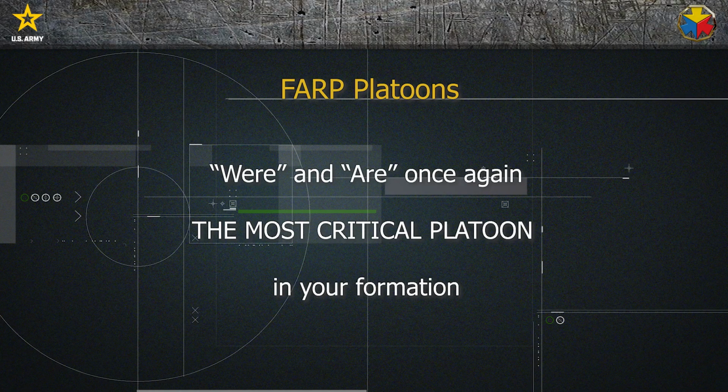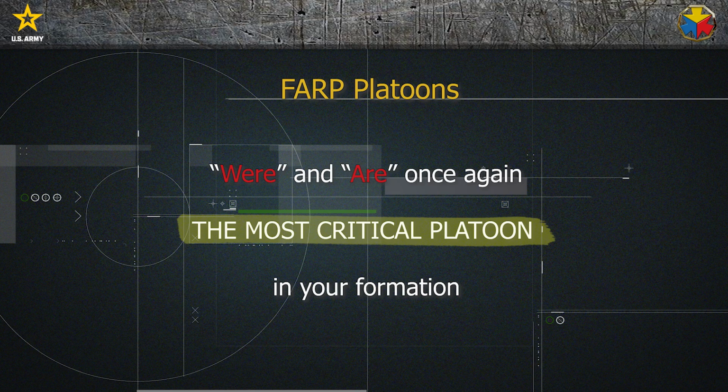And we are now going back to what it was before the global war on terrorism. Our FARP platoons were and are once again the most critical platoon in your formation because they're the ones who are going to be able to extend your operational reach in order to accomplish the missions that we're going to ask of our aviation task forces.